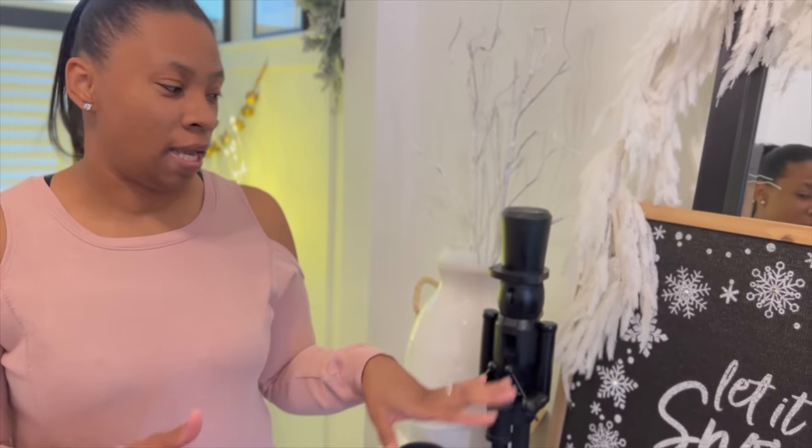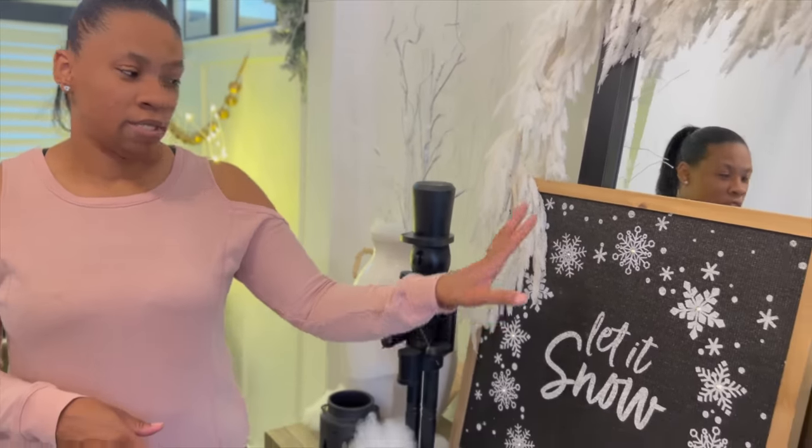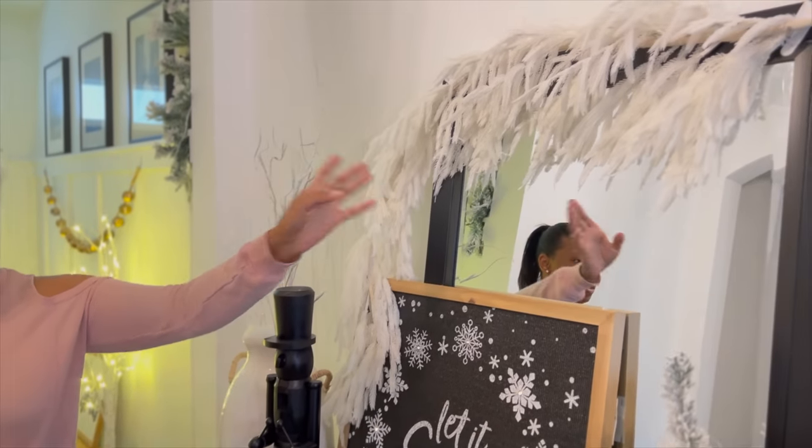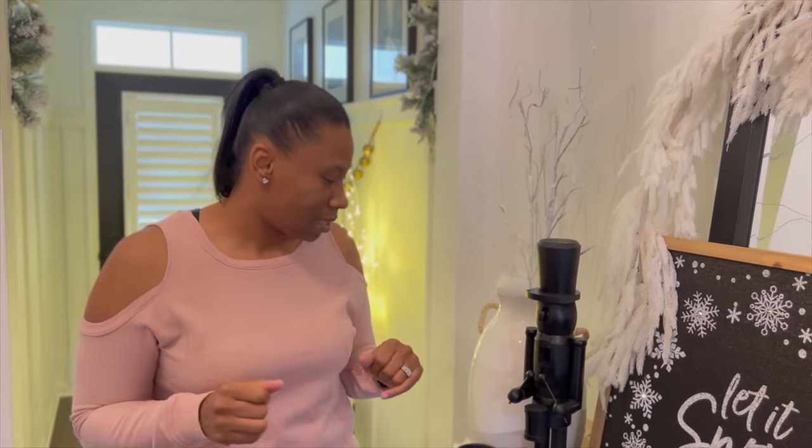So my console table, I really feel like it keeps that whimsical feel, that winter wonderland, that inviting feel here. I love how it's engaging and kind of interactive as well, because the Let It Snow sign lights up. Then I also have the garland, which is the same garland that is on my mantle that actually changed a little bit because I felt like before it was more gathered in the middle, so I kind of spread it out, and I'll show you an update of what the mantle looks like.